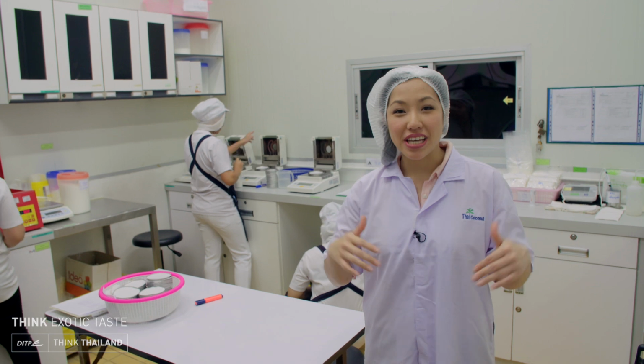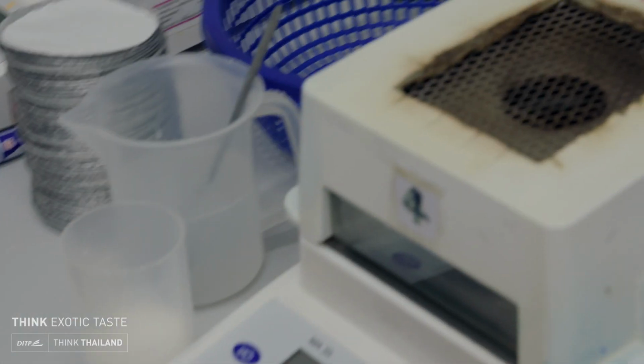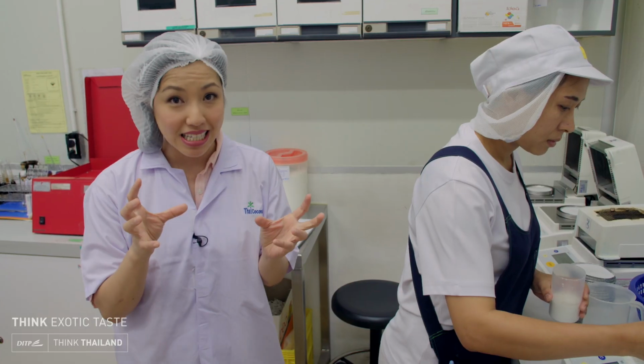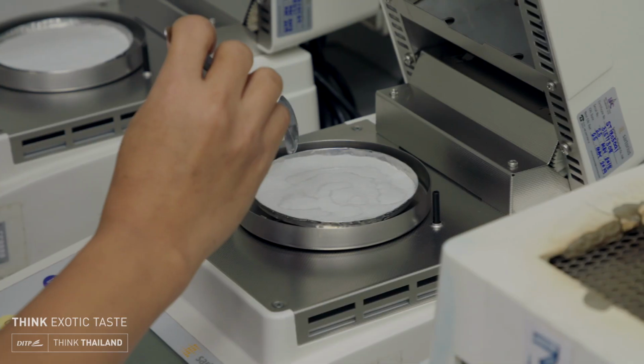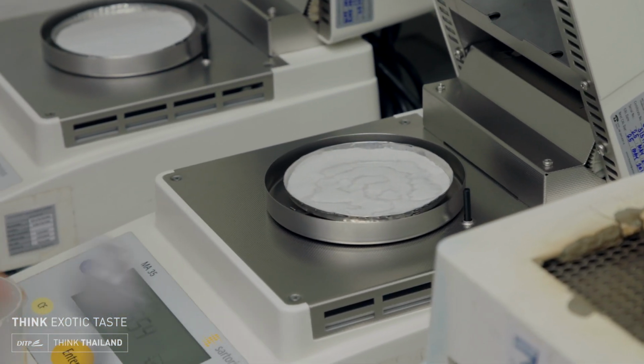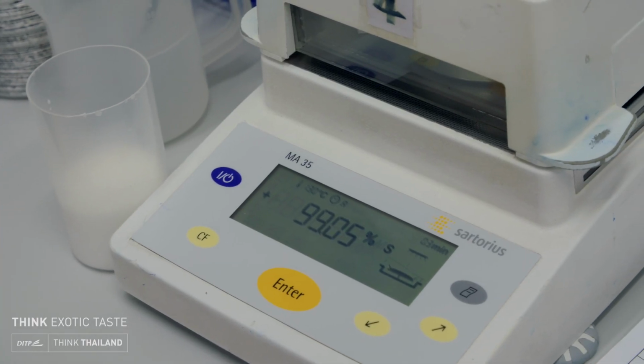So I am now in their quality control lab. In this lab, one of the things that they do is check for the amount of solids, and the amount of solids is indicative of the amount of fat present in the coconut. Basically, is it too diluted? So she's just dropped some coconut milk into this machine here, and then it spits out a reading.